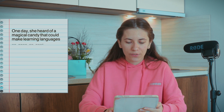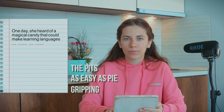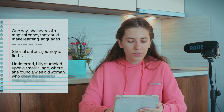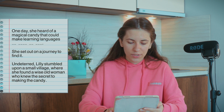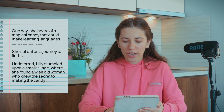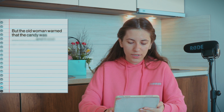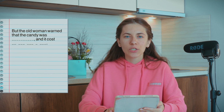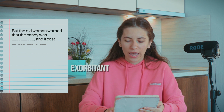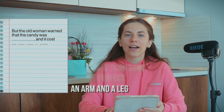One day, she heard of a magical candy that could make learning languages, yes, again, as easy as pie. She set out on a journey to find it. Undeterred, Lily stumbled upon a small village where she found a wise old woman who knew the secret to making the candy. But the old woman warned that the candy was exorbitant, yes, and it cost, correct, an arm and a leg.